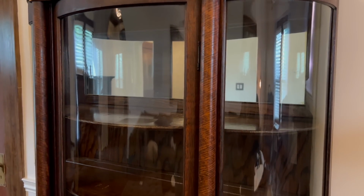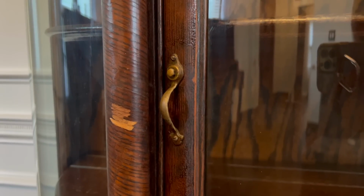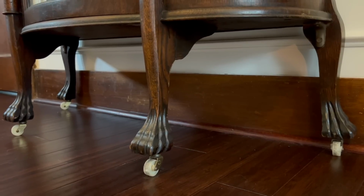The mirror is in perfect condition, no cracks. There are a couple of spots on the wood where the veneer has chipped, but I am going to use a little bit of Restore Finish, probably in those little teeny tiny spots. I'm not gonna do the entire thing, it does not need it. It is in such beautiful condition. The claw feet on it are gorgeous.